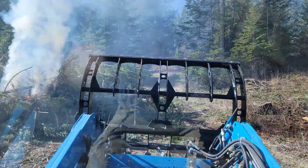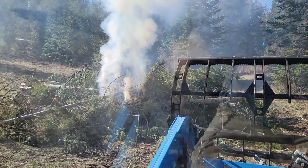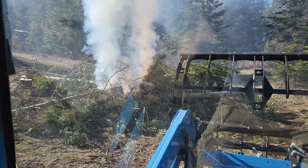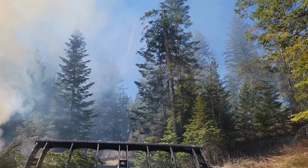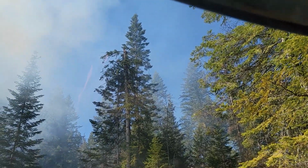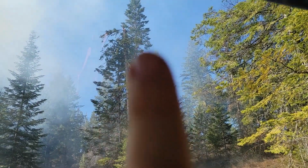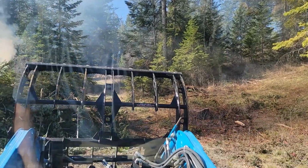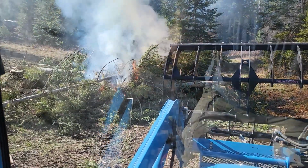So right now I'm out here burning. There's the big old slash pile. That's all from the playground project. Mostly, we got a tree up there. I don't know how well that's gonna see where to go. There it is, right up there. It's broken off, so I gotta drop that tree into this pile yet.